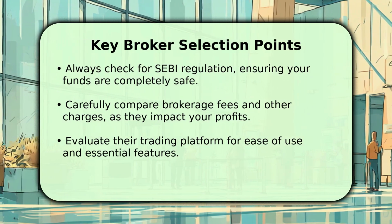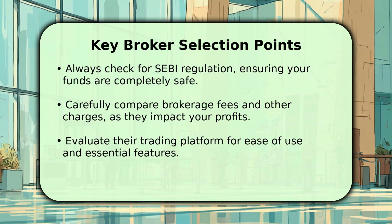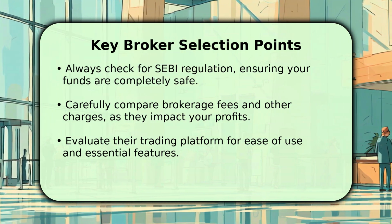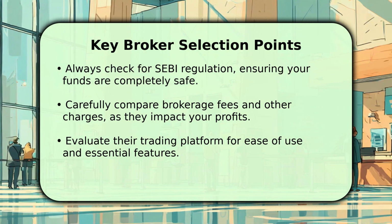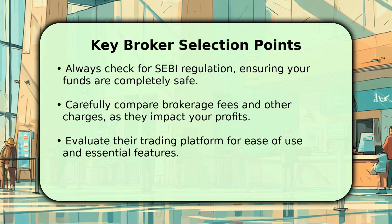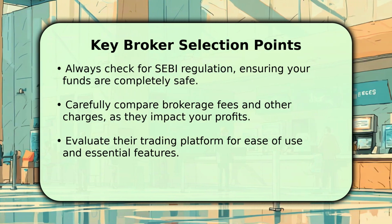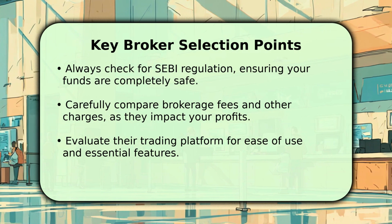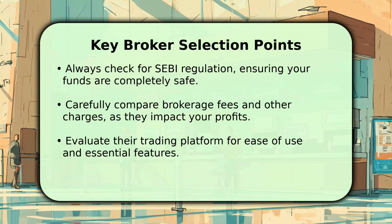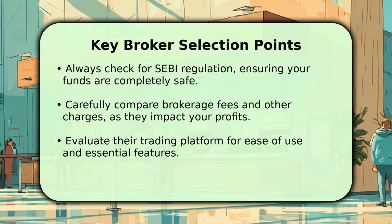When choosing a broker, a few critical points truly need your attention. Firstly, always ensure they are fully SEBI-regulated. This is paramount for your investment security. Secondly, you must compare their brokerage fees and any hidden charges, as these directly impact your net profits. Thirdly, take a good look at their trading platform. It should be user-friendly, fast, and equipped with all the essential features you need for a smooth trading experience. Lastly, do check their customer support for responsiveness.